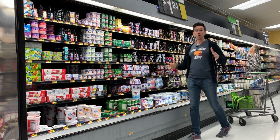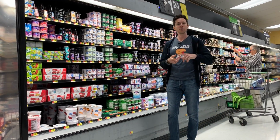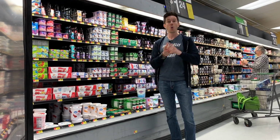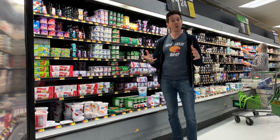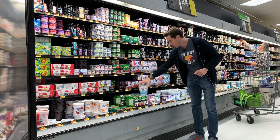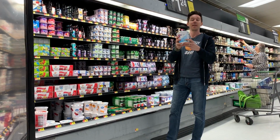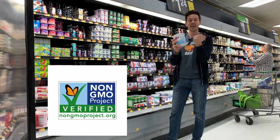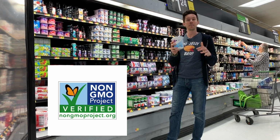Now, how is yogurt GMO, right? Well, think about it. It falls under the same category as the beef and the chicken. What do the dairy cows eat? Corn and soy. Monsanto GMO corn and soy. So this is pretty easy. Number one, always look for yogurt that has this, the non-GMO verified stamp. This is an independent third party that if it has it on here, you can guarantee there's non-GMOs in here.